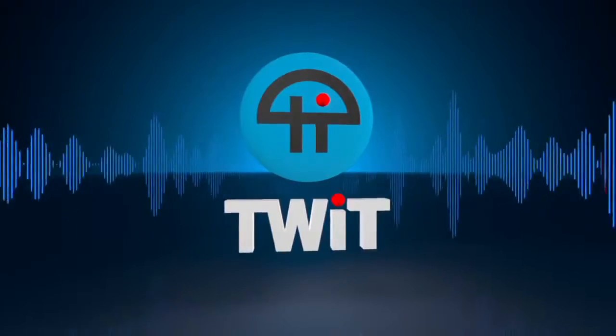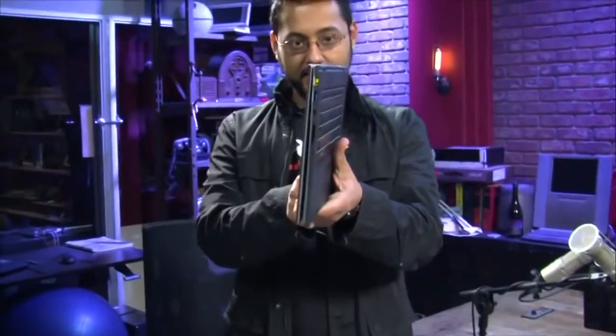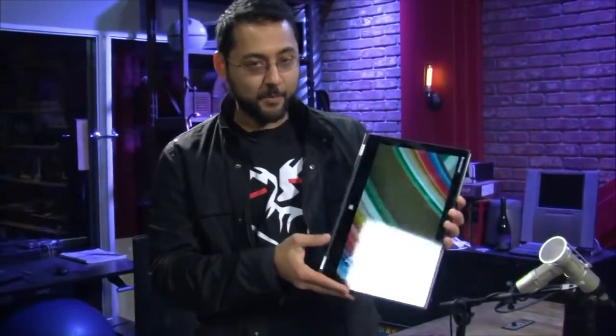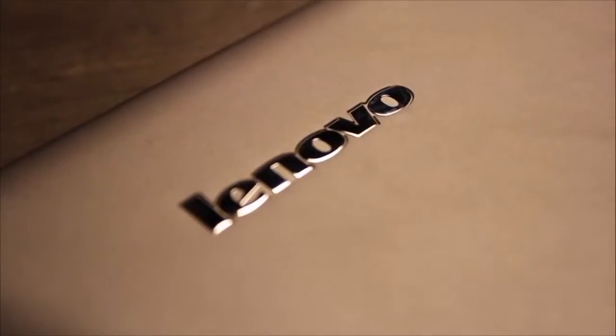This is Twit. I'm Aya's Actor, and today I've got here the Lenovo Yoga 2 Pro. Now, if it's a Yoga, you know it's got that hinge. It's a 13.3-inch screen. It's got that crazy hinge. It can be a tablet if you want it to be. Not exactly something that you probably use as a tablet because it's a 13.3-inch display. You do have the keyboard on the back here, so it does make it a little bit strange. But this guy is super powerful.